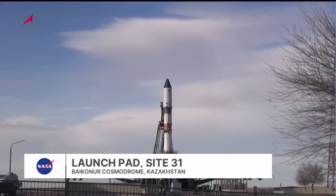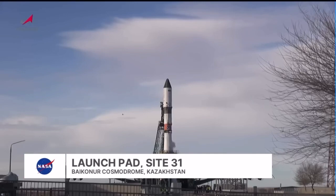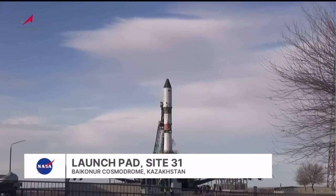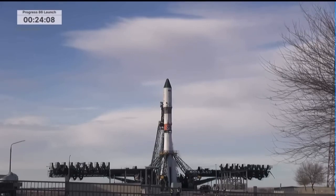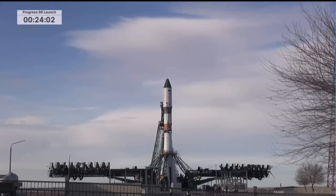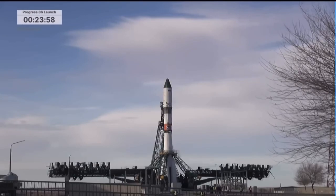Good morning from Mission Control Houston and the International Space Station Flight Control Room, where we are bringing you live coverage of the launch of the Progress 86 spacecraft. We are just under 25 minutes away from launch, currently scheduled for 3:25 and 11 seconds a.m. Central Time, 4:25 and 11 seconds a.m. Eastern, which is 2:25 and 11 seconds p.m. in Baikonur. This launch will begin an 8-minute and 45-second journey to place Progress in its preliminary orbit.